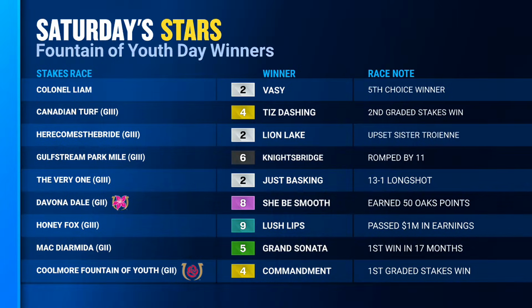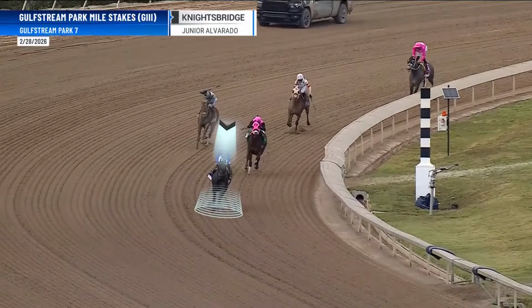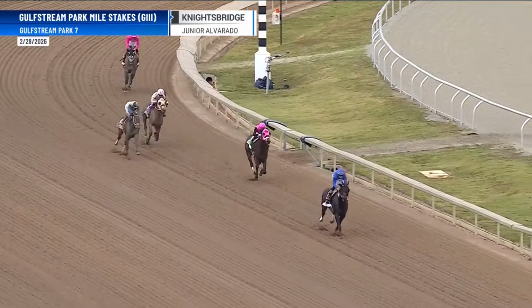We'll talk about Commandment in a moment, but I think, as impressive as the 3-year-olds were, the star of the day was Knightsbridge, visually and then on the clock. When you find out that he earned a 112 Beyer speed figure, he never got out of first gear.